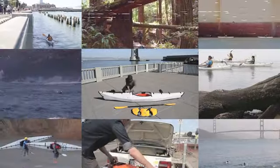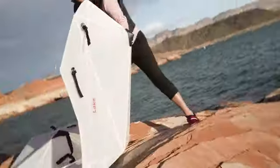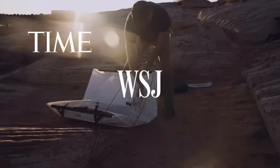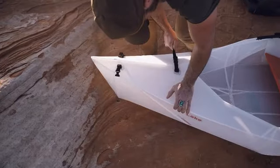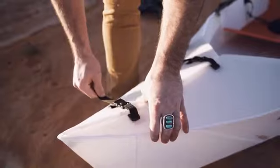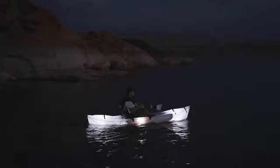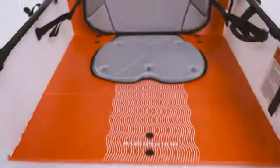10 years ago, Oru hit Kickstarter with the goal of making the outdoors more accessible to everyone. Since then, we've noticed our kayaks turn heads, and quite abruptly. And not just on the water, in the press too. With every iteration, our kayaks have become simpler, lighter, and more elegant. We think you'll agree, our newest edition embodies our goal better than ever before.